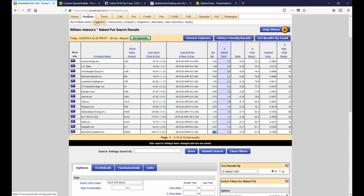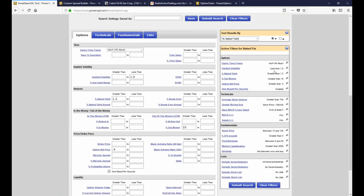Here, we'll go back to the portfolio. So there's kind of an idea of what I would look for with those settings. You can see the screenshot here. Maybe you can go shorter term, but for next standard expiration, it's over 30 days to April. You got to make sure the yield matches what you want. 10% out of the money might be too much, but again, if you're worried about a decline, you want that.